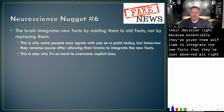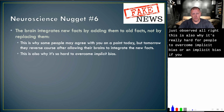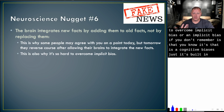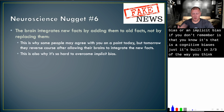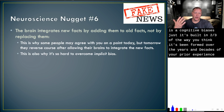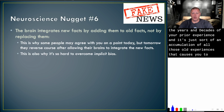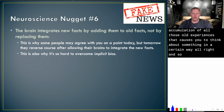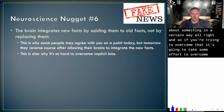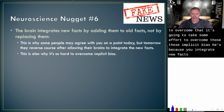This is also why it's really hard for people to overcome implicit bias. Implicit bias, if you don't remember, is a cognitive bias. It's built into the way you think, and it's been formed over the years and decades of your prior experience. It's an accumulation of all those old experiences that causes you to think about something in a certain way. So if you're trying to overcome that, it's going to take some effort to overcome those implicit biases, because you integrate new facts by adding them onto the old.